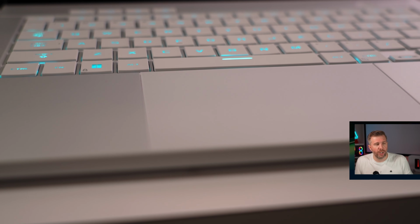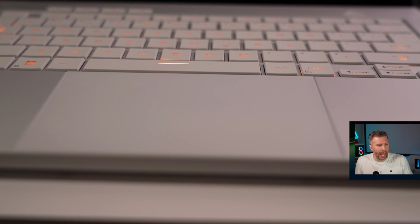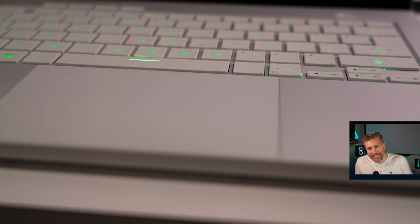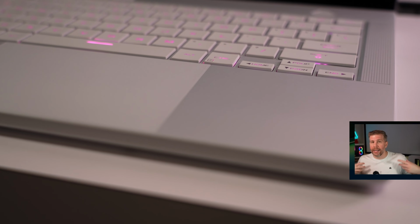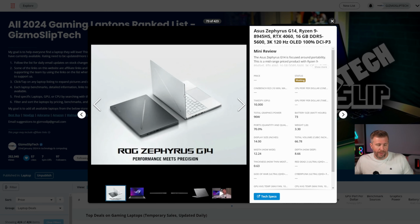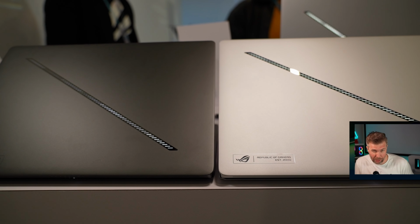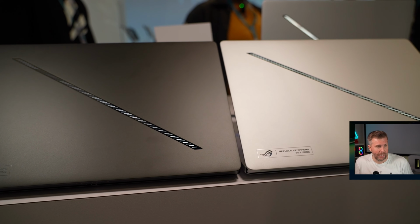And to pair with the G14 is a new G16, and both the G14 and G16 are CNC milled aluminum chassis, so this is going to be competing really well against the Blade 14, but the Blade 14 doesn't have an OLED display in it. And this is a very high resolution OLED display, arguably too high of a resolution, I think, for a 14-inch. It's kind of like overkill, basically.